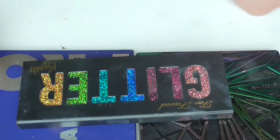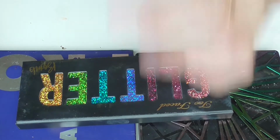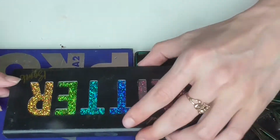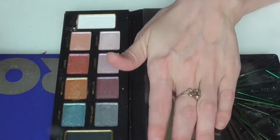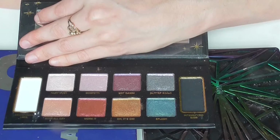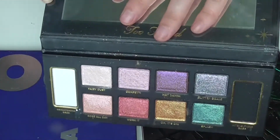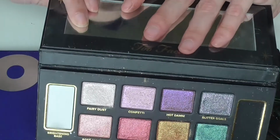I bought this at like Nordstrom Rack, I think, somewhere. This is the Too Faced Glitter Bomb palette. I literally bought this, one, for the packaging, because it's just a glitter palette. All the shades are glittery. Well, minus the white and the black. Those are basically supposed to be like your base shades, so you can put those on and then put the glitters on top or whatever. It was a mildly creative idea, but this palette ended up flopping.